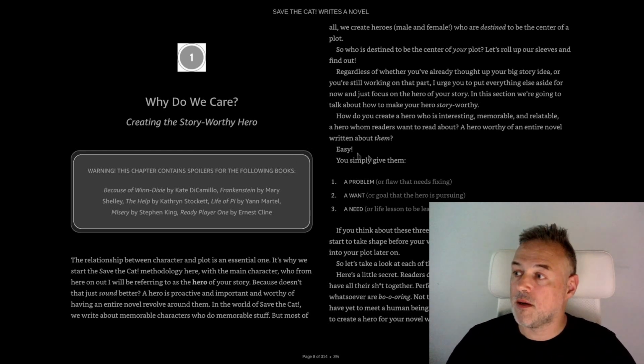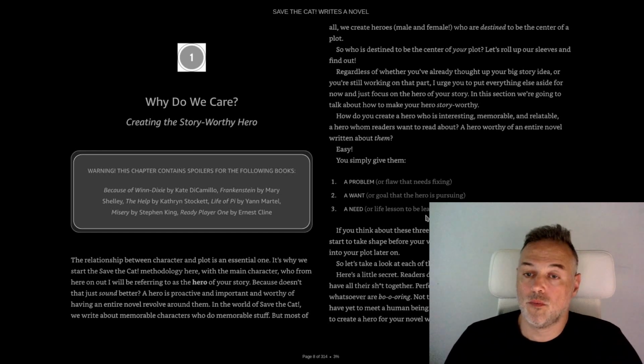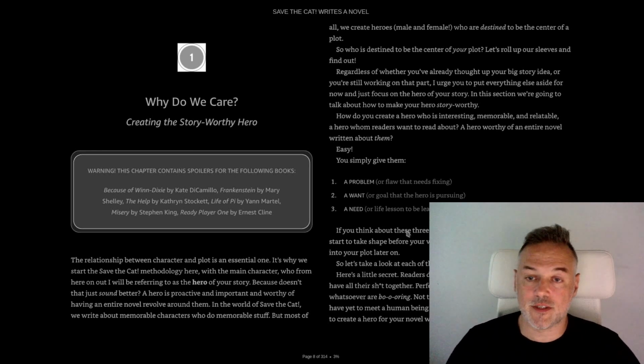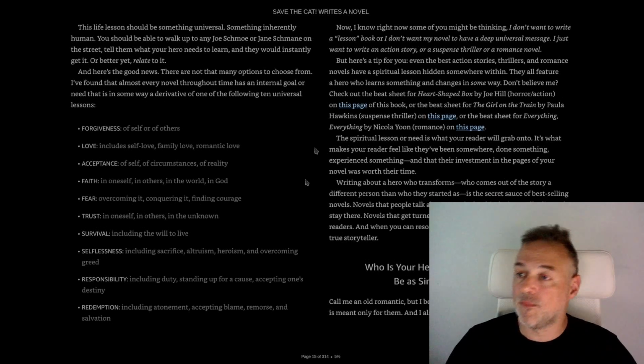In this first chapter, she talks about what makes a good hero for a novel. They've got to have a problem, they've got to have a want, they've got to have a need, and then they have to have a theme to the whole novel. So forgiveness, love, acceptance, faith, fear, trust, survival, selflessness, responsibility, redemption. I certainly use one of these in my novel, and I find it's so important to have a theme, because then it keeps you coming back to what your hero or heroes are trying to achieve, even if they don't know it, which they probably don't to start with.